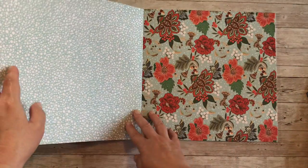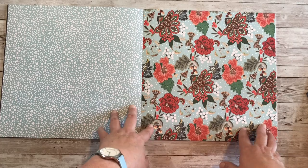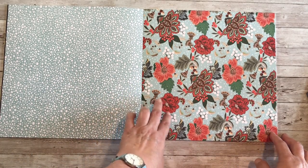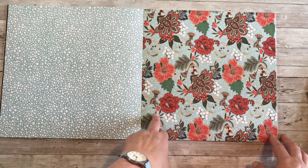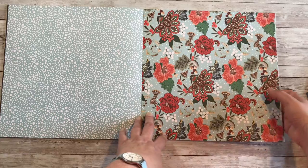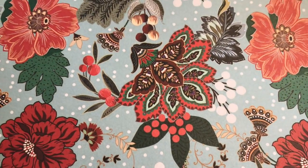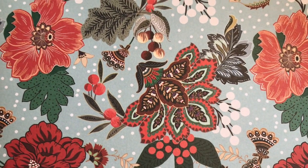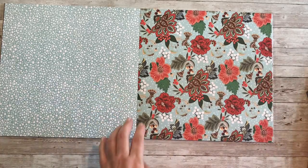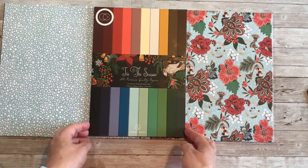But then we switch completely and we move to this very delicate pale blue, which is the same kind of blue as we had in Noel, which was another beautiful Christmas collection that I enjoyed working with a couple of years ago. But I just cannot get over these illustrations. You'll have to let me know in the comments below what you think of Lindsey's artwork. Personally, I think it's an absolute joy to work with.